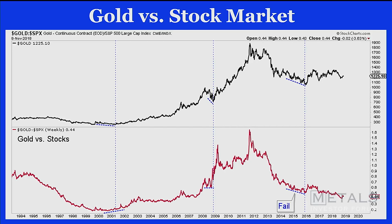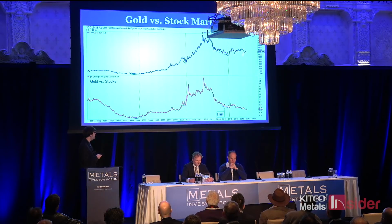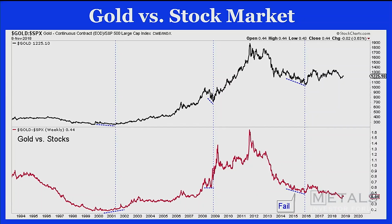And even worse, if we look at 2017, right around here, we can see gold was trending up in 2017, but what happened? Gold against the stock market was actually trending down as gold recovered after the big decline at the end of 2016. So that was a negative divergence, and it's playing out now with the weakness in the sector. So gold needs to outperform the stock market.